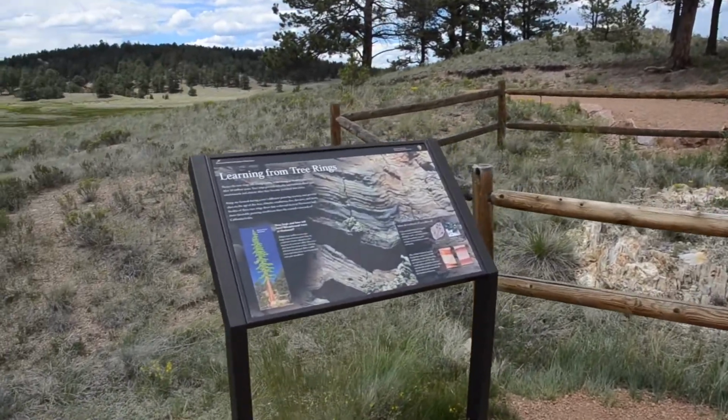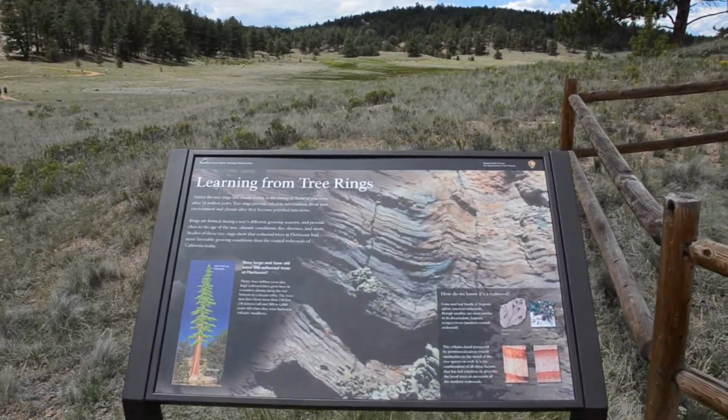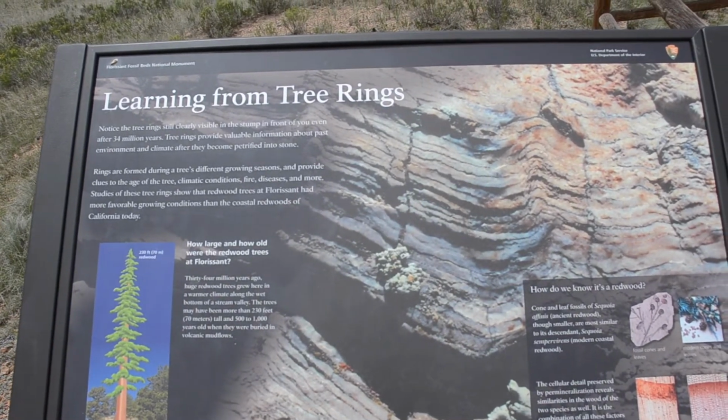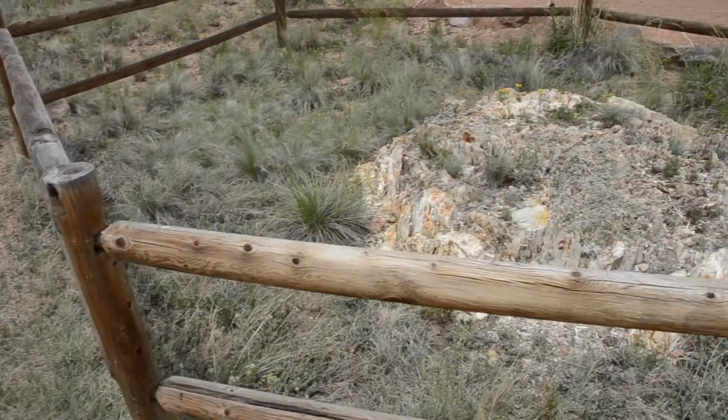Coming up on another one. So here's another petrified stump.